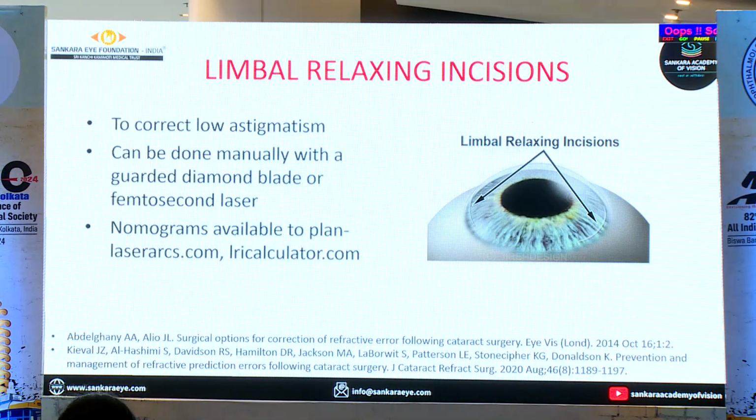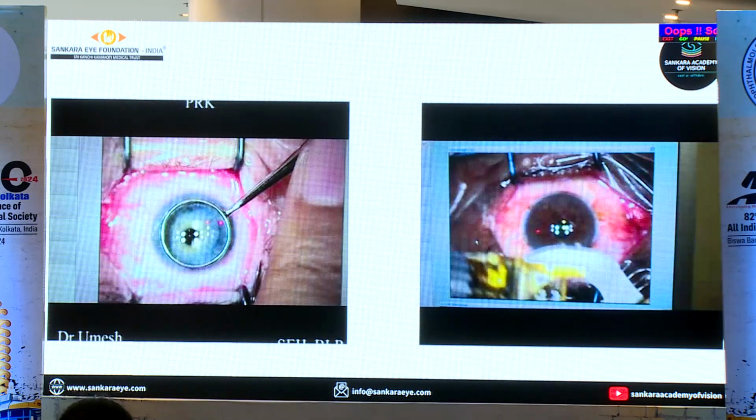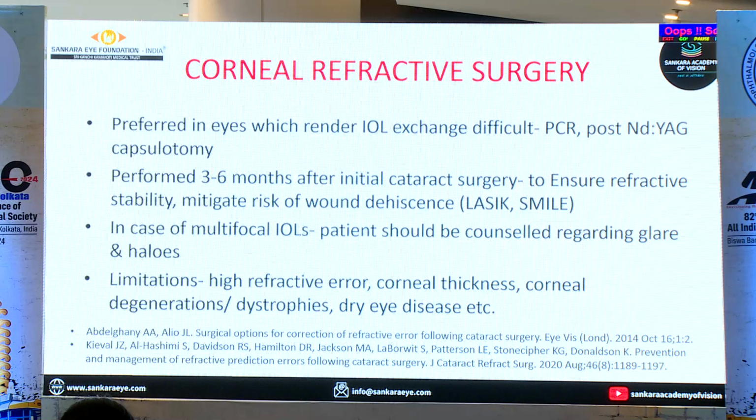You can consider limbal relaxing incisions, nowadays not much. Corneal refractive surgery, yes, as a LASIK surgeon we do. In cases of less than 4 diopters, I consider refractive surgeries. Usually I wait for 6 weeks, the more the better, because the stabilization occurs. Multifocals I have never done, but dioptics was a thing of the past. Nowadays not much. What you should be careful about is limitations. In this age group, you have to be very careful about dry eye, surface abnormalities, and I plan for a slight undercorrection. I don't want to do emmetropia, slight undercorrection 0.5.